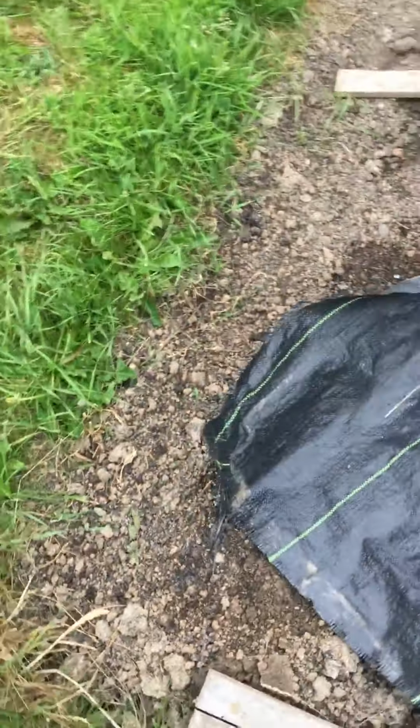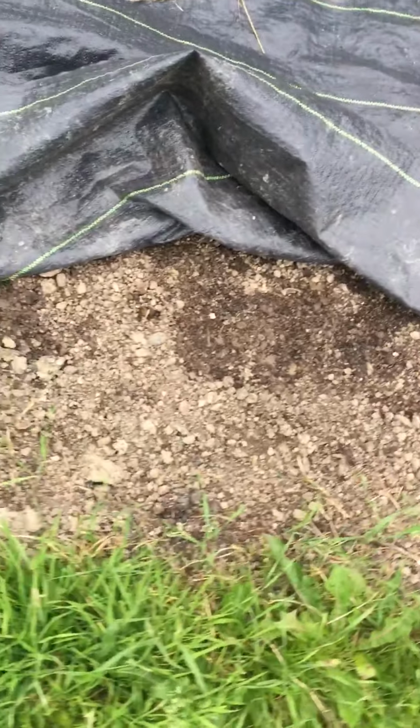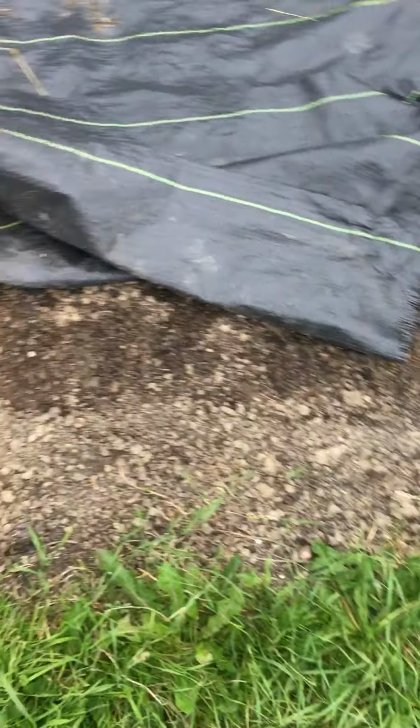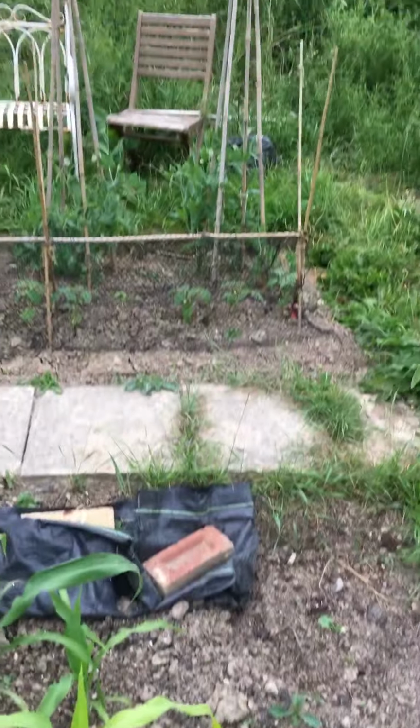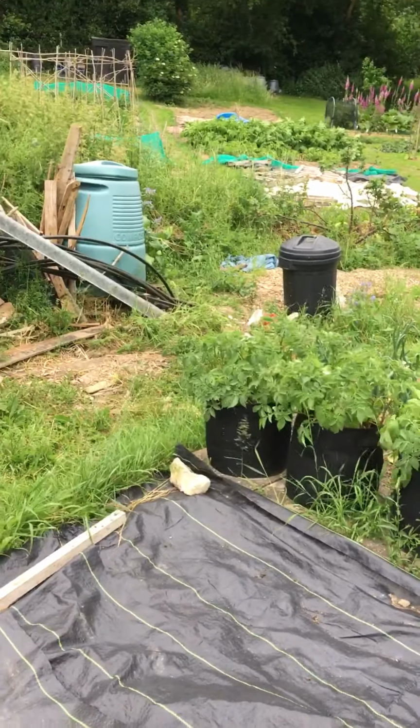Here we should have beetroot. Don't see many signs of it, but I put beetroot in there last weekend. Poor show, nothing come up yet. So that's it, little update, quick 5 minutes, just about to tip it down, over and out.